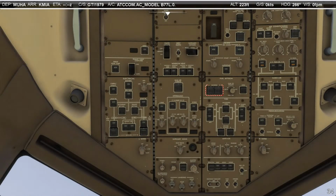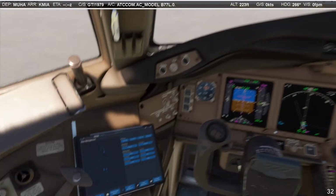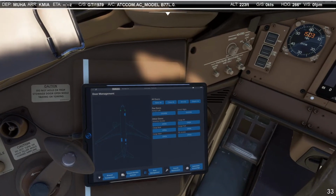We can relax off the APU. APU coming down. Let's get our taxi lights going. Let's make sure we secured all these.